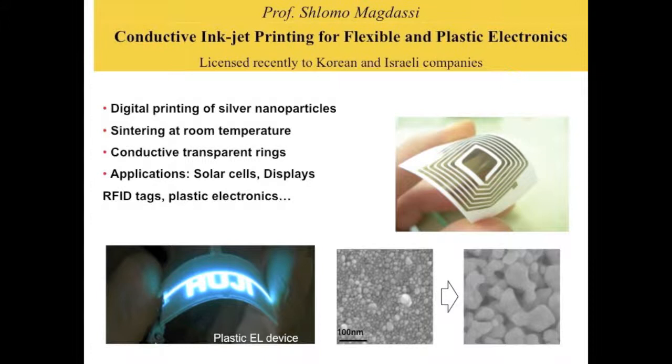Solar energy means that you have a cell in which you take charges and you separate them, so that you can create current. And the idea is that you need a transparent conducting cover. The amount of sun that falls on Earth within 1 hour is enough for the consumption of the whole world for a whole year. So in those cells, Professor Shlomo Magdassi from our university developed a kind of coverage in which you can print circles made of nanoparticles on top of a glass sheet. And these circles are overlapping like Olympic rings. Most of the area is transparent, but still it is conductive.